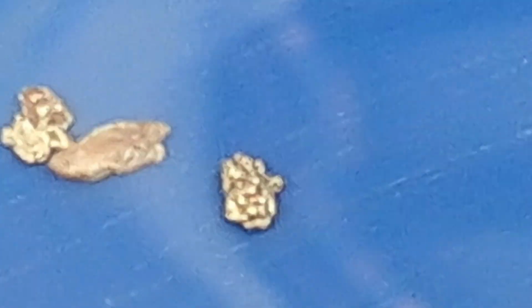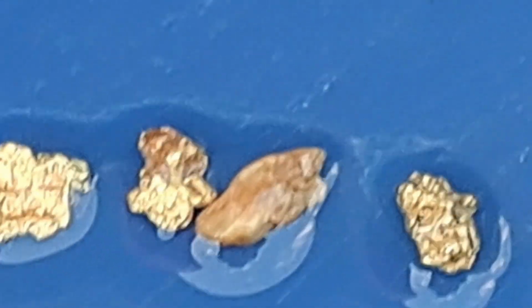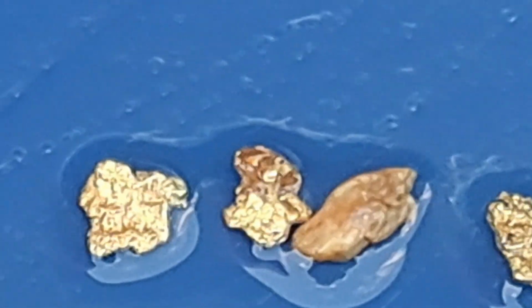But check that out there. We have got us some nice little jewels showing up in that pan. Love that. Love the character on that. You can see there's those 3 pieces have that one look, and then that one piece in the middle there has a little different look to it. Awesome. Nice chunks too. Beautimous.